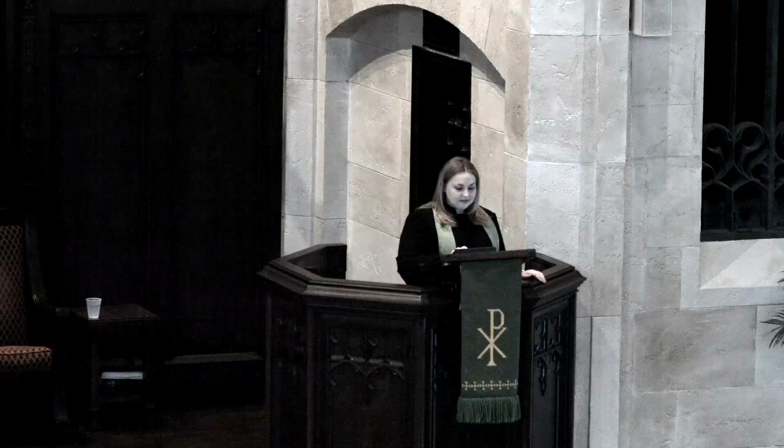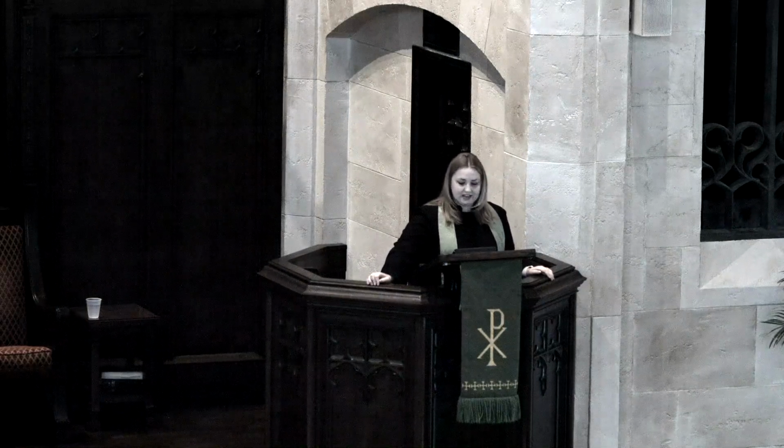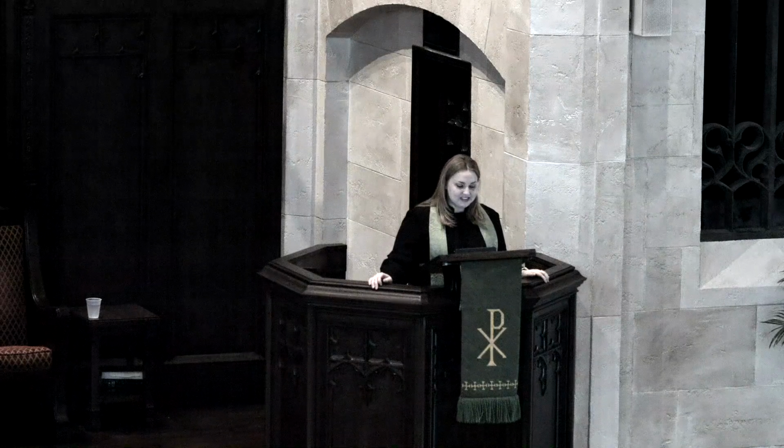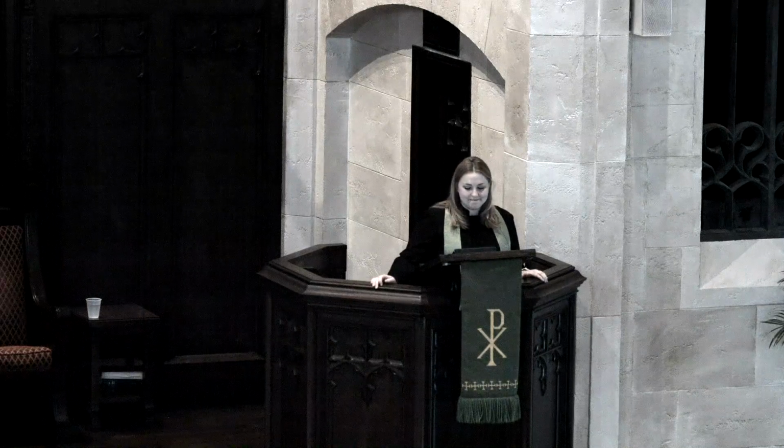The law was a gift from God. In fact, it was the most important gift from God, and it is inextricably tied to God's covenant with the people. God made a covenant with Abraham. God kept God's promise to Abraham and made his descendants more numerous than the stars. And then many generations later, God saved those descendants from slavery in Egypt, cared for them in the wilderness, and led them to a place they could call their own, where they could flourish and thrive.